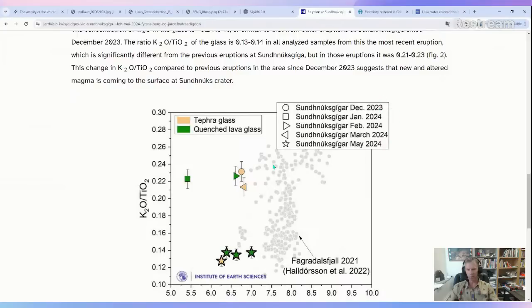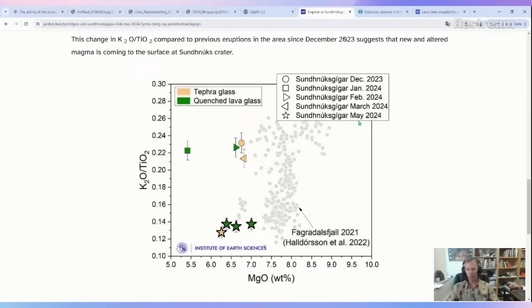So going back from December, there's the circle. January is the square. So that one was a little bit different in terms of magnesium composition, a little bit lower. February and March tracked very closely, and these all came out of the same area, I suppose, not the exact same vent. And then our May samples are plotting up down here. So a little bit of a different trend in terms of the magnesium, which is pretty close to the same amount, but lower potassium-titanium ratios here.